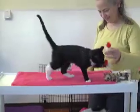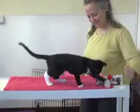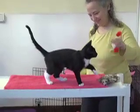She is healthy. She's spayed, up to date on her shots. She most likely will adapt to a dog with a slow introduction. And this is Tia.